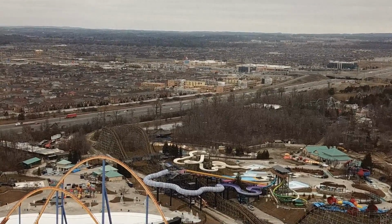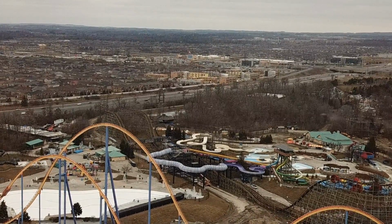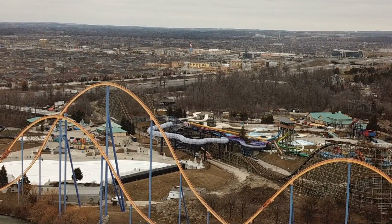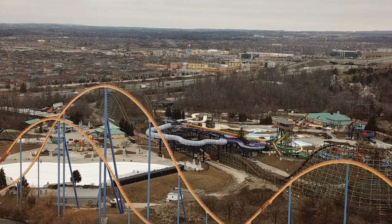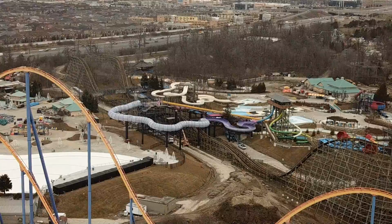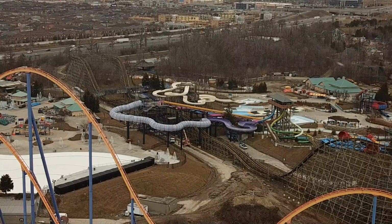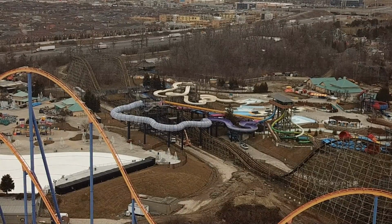So here I'm zooming in. Well, not zooming in, it's already zoomed in. But there you still can't see quite what's going on. All I know is it's definitely at the bottom of that little bunny hill that they're doing something on Minebuster. And if you look a little west, so follow the track up towards the turnaround, you'll see a bunch of lumber, or what looks like lumber being stored.